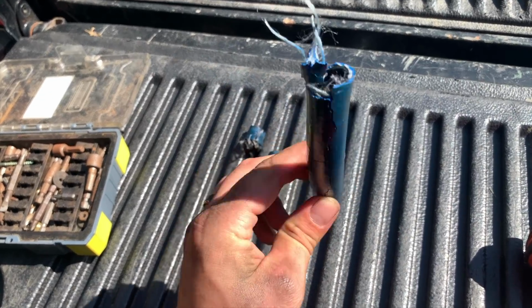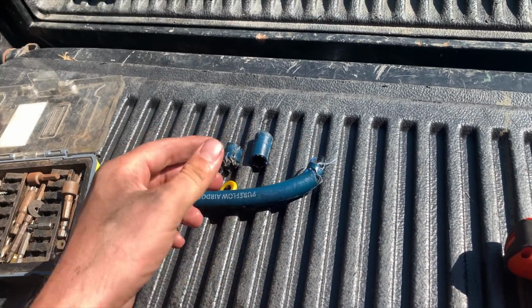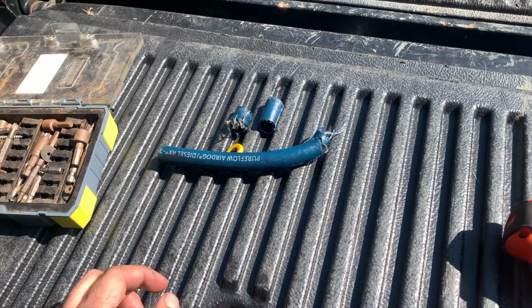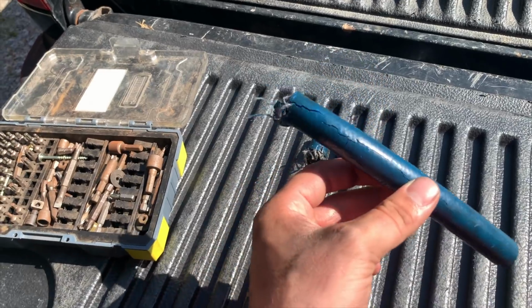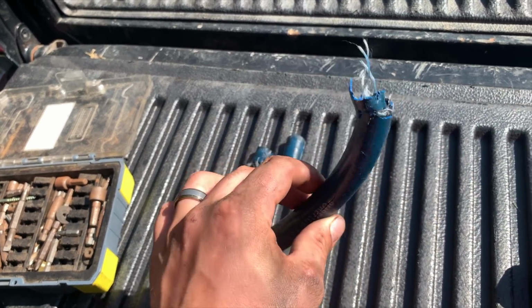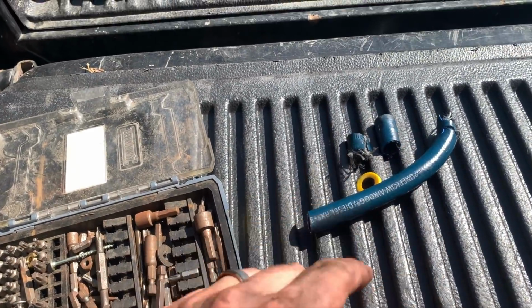Eventually stuff like that just breaks down. It's all parts, just like anything else on the trucks that needs replaced over time. It heats up, cools down, heats up, cools down, contracts, breaks. It happens. But anyways, no big deal. Just another piece of hose we've got to go get and get that done.